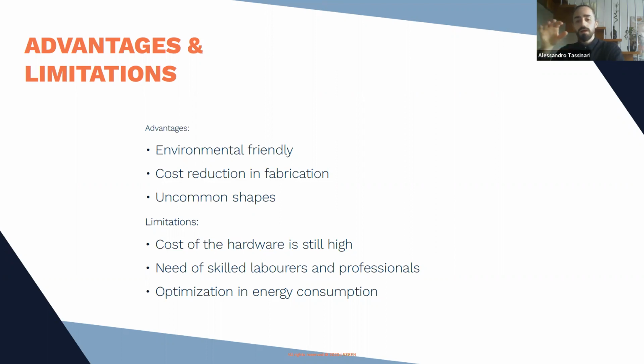And then there is also a limitation connected to the skills that the professionals need to have and to be involved in these processes, because the processes are really in between the industrial sector and the design and construction sector. So there is a merge of skills.